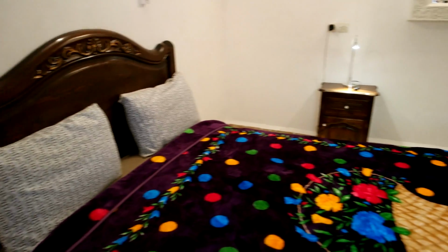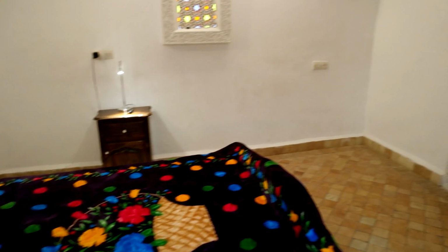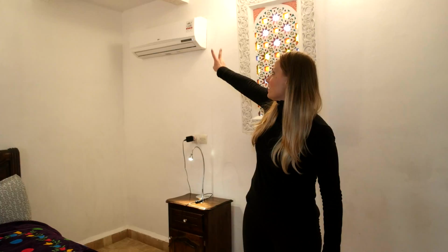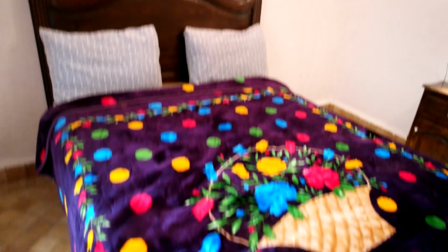We are here in one of the private rooms with the ensuite bathroom. It's a traditional Moroccan architecture and has heating and air conditioning because it does get quite hot in the summer and rather chilly in the winter months. It provides clean towels, soaps, and everything you need.